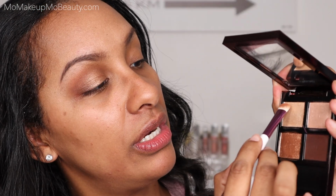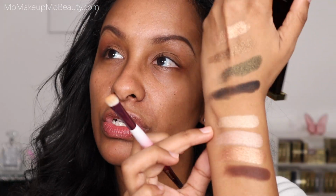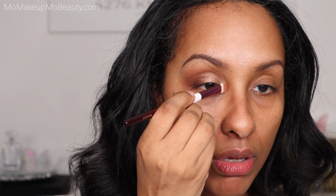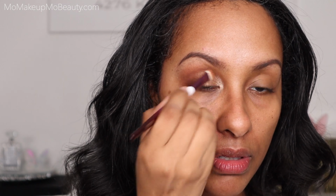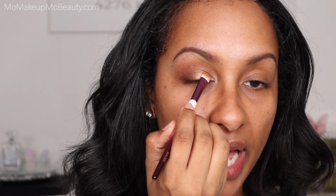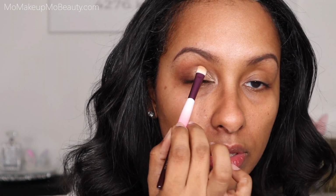I'm going to turn that brush around, that Sonia G Builder brush, and I'm going to pick up the lightest shade here, which is this shade here, swatched. So I pick that up, and I'm going to put that on the inner, wow. Just patting where the two colors meet. I'm going to flip around to the side that I used for that lid shade. And just blend and meld.